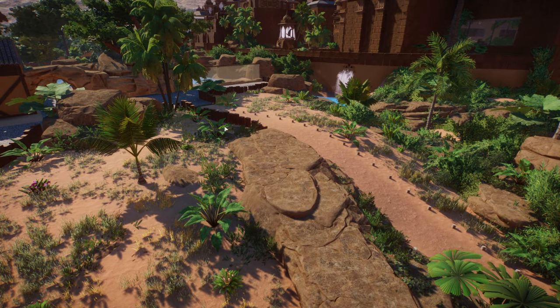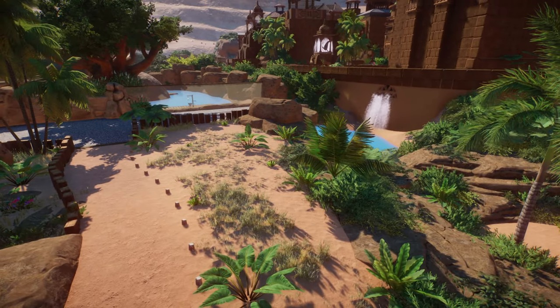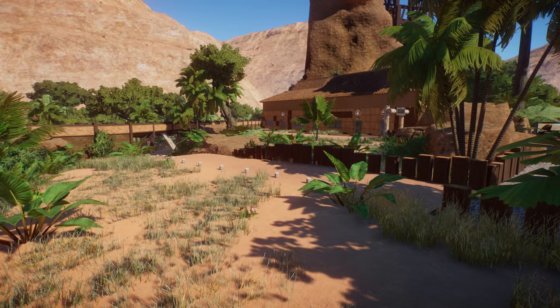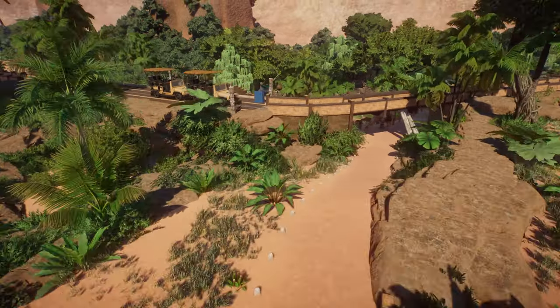But I actually rather like this little spot over here. Just adding all the grass and kind of low growing plants and stuff there gives it an extra deserty kind of feel, at least in my opinion. So I think that turned out really good.